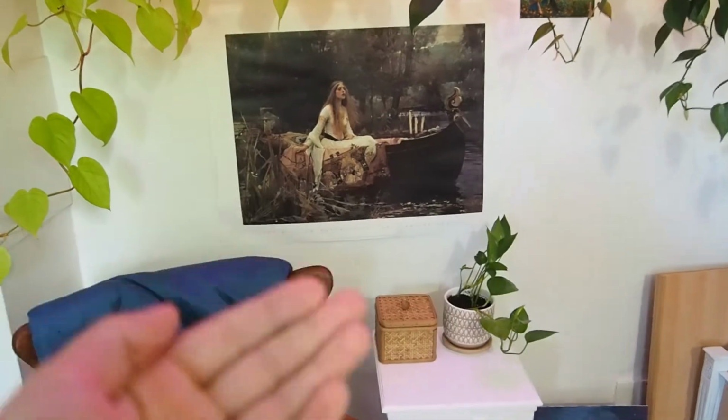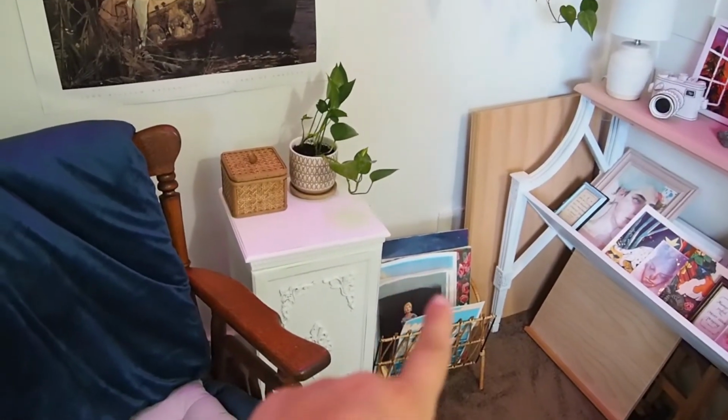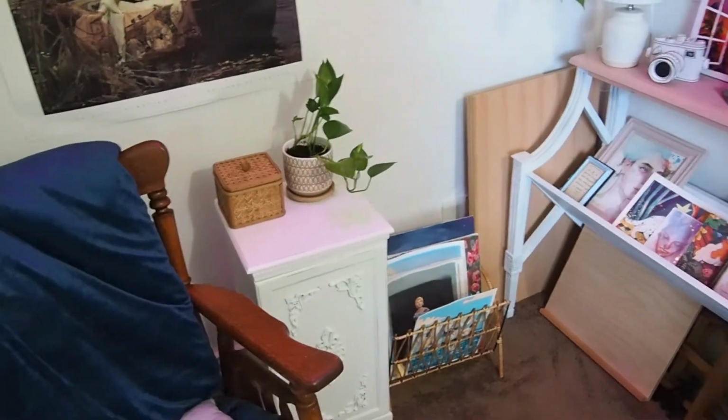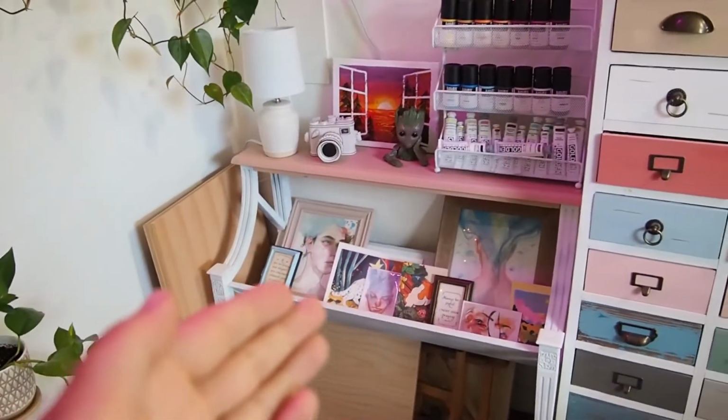Lady of Shalott. And this is kind of my more recent artwork. This is kind of how I display/store it. I really like it. This is a shelf that I painted.